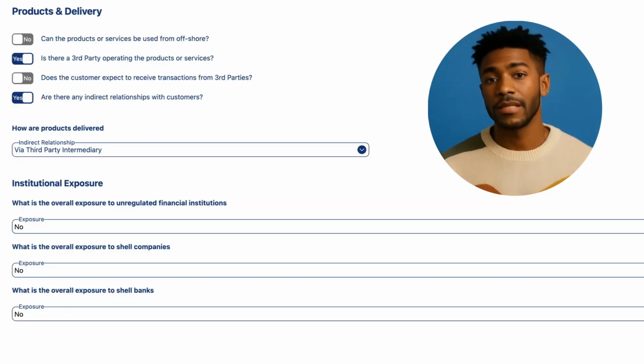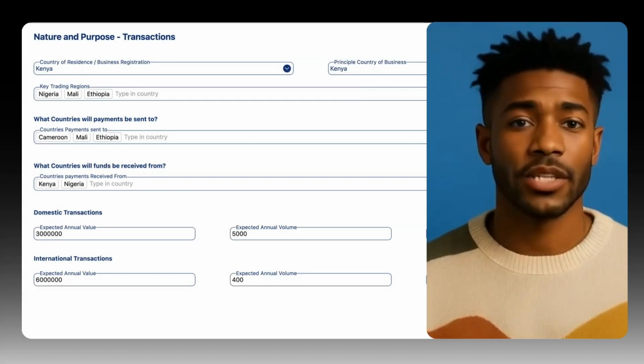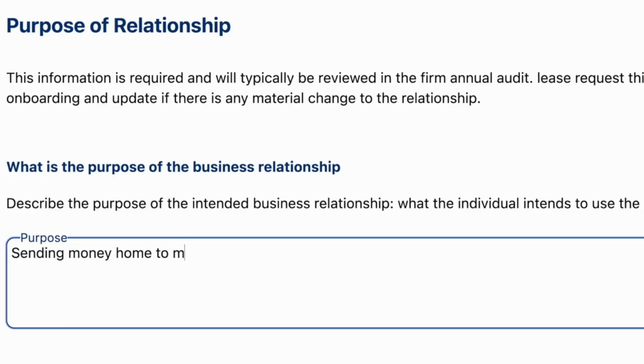Next, Anqa builds a dynamic risk profile, factoring in geography, transaction patterns, product usage, and third-party exposure. Customers tell you why they're opening the account and how they expect to use your services. This sets a baseline. So if behavior ever drifts from what they said, you'll know it's time to take a closer look.